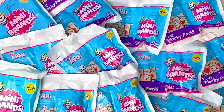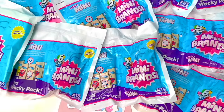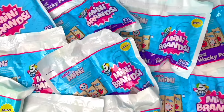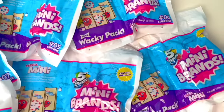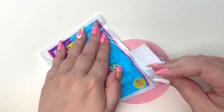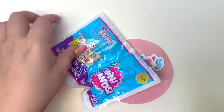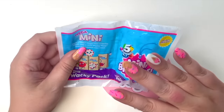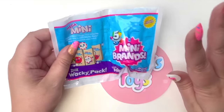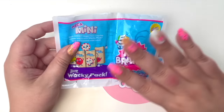Hey guys, it's Dottie. In case you didn't know, Sonic has mini brand toys, and I got the entire collection. While I open this, I want to send a huge thank you to my sister and nephew for going to Sonic three times to ensure I got the entire collection. I live nowhere near a Sonic, so I'm truly, truly grateful for my family. I know they're watching this, so I love ya.